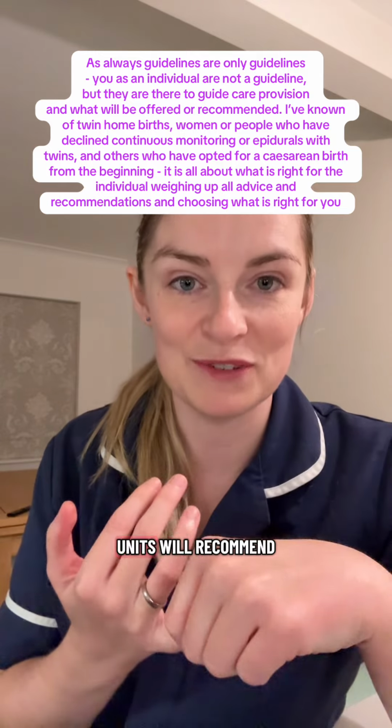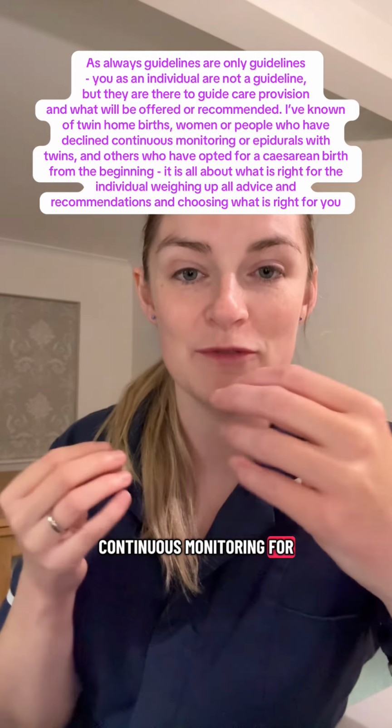The majority of units will recommend continuous monitoring for your baby's heart rate trace, and the majority of them will recommend a fetal scalp electrode, which is the device that goes just underneath baby's skin on twin 1, and an ultrasound probe on twin 2 to be able to continuously monitor baby's heart rates in labour and birth because of the increased risks to twins during labour and birth.